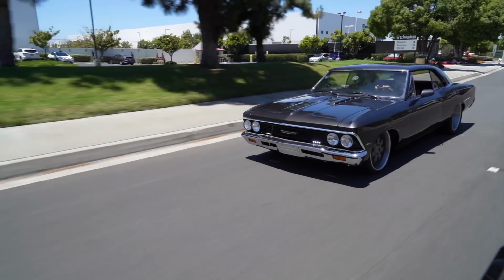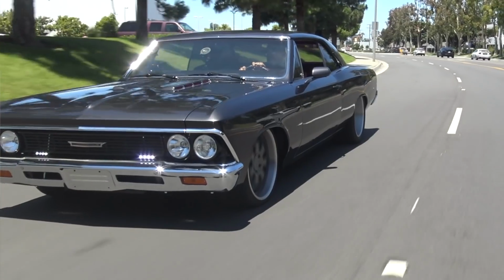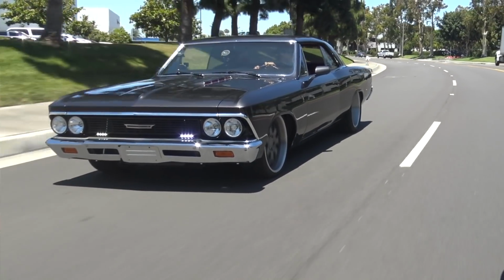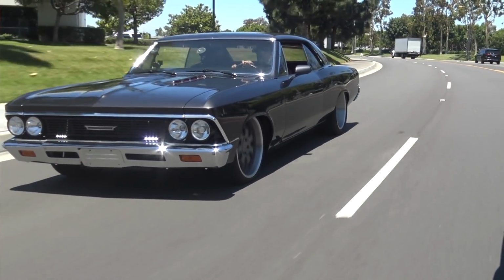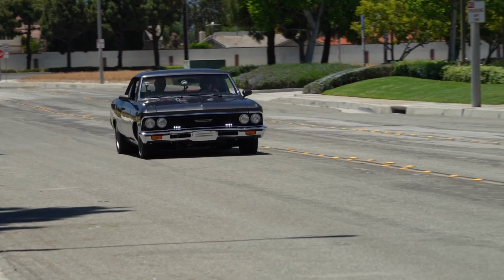It's got overdrive for top-end performance on the freeway. In my opinion, this is everything you want in a modern muscle car. It's fast. It's smooth. Sounds like a hot rod. Definitely. Handles like a slot car. The stance is perfect on it. Well, it's got air conditioning. You guys nailed it on this car.